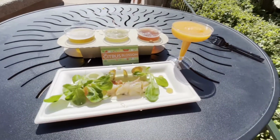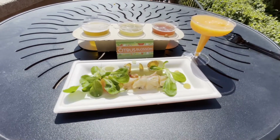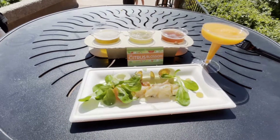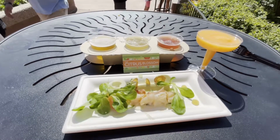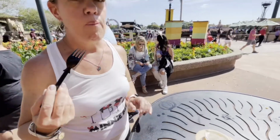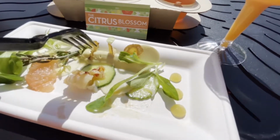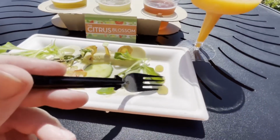All right, guys, we just hit the Citrus Blossom. What we have here: yuzu marinated hearts of palm and avocado, Magnitude Brewing Company lemon Hefeweizen. And then I've got the orange sunshine. Good. Amazing. I don't know what these little drops are.